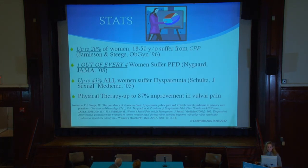So the statistics show that up to 20% of women at some point between ages 18 and 50 suffer from chronic pelvic pain. In 2008, they showed that 1 out of every 4 women suffer from pelvic floor dysfunction at some point in their life. Up to 43% of all women suffer from dyspareunia or painful intercourse at some point in their life. And then physical therapy has shown to help, with 87% improvement in vulvar pain.